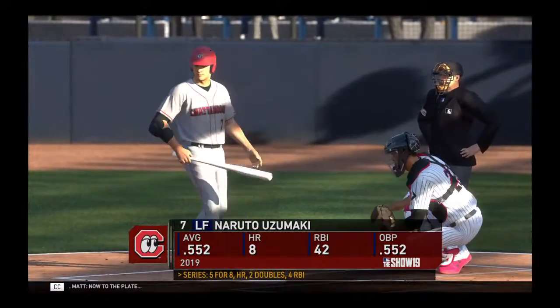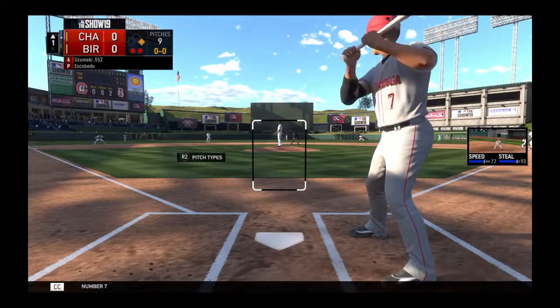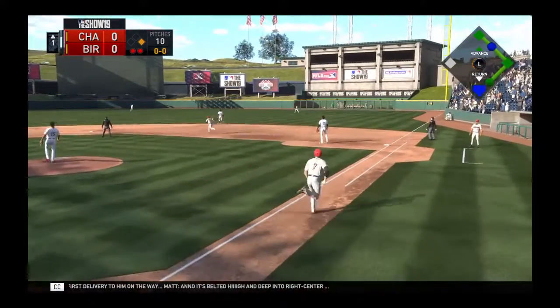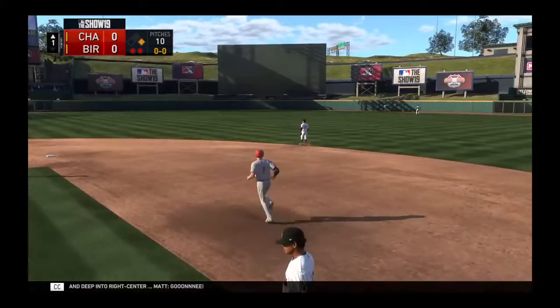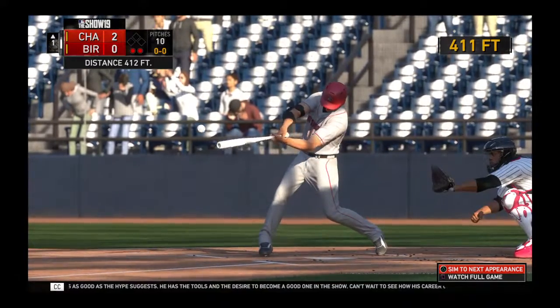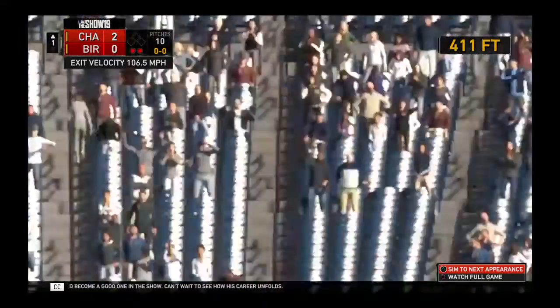Now to the plate, number 7. He did not play last night, but clearly back in the starting 9 for this one. First delivery to him on the way, and it's belted high and deep into right center. Gone! Well, that blast serves notice that this kid is as good as the hype suggests. He has the tools and the desire to be a good one in the show. Can't wait to see how his career unfolds.